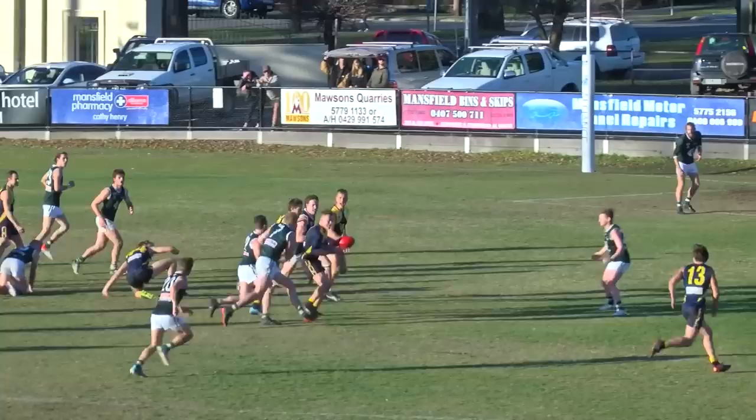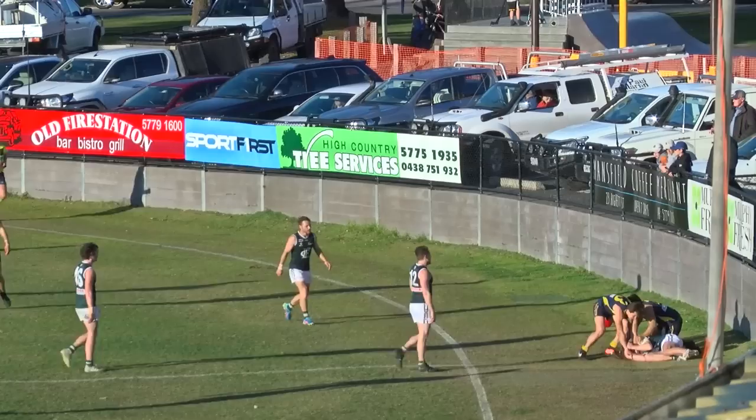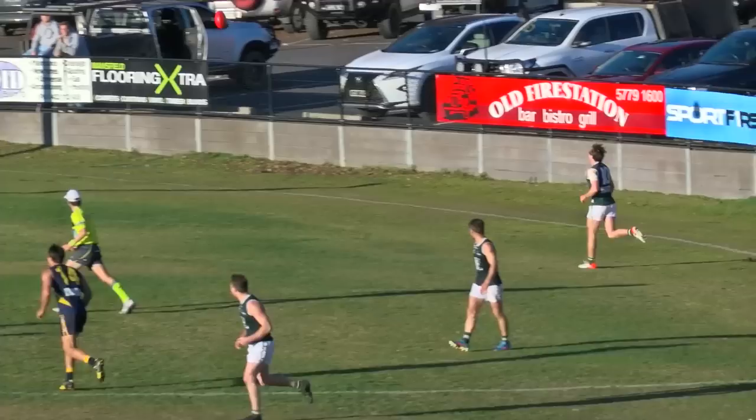This time Sheehan gets a handball out. But it's partially smothered. It comes to Herridge on 50. His handball is wide. He goes chasing it after himself. And it's gone over the boundary line. I don't think the umpire is going to pay a free kick here. Again, there's a bit of push and shove over in the pocket. And he has paid a free kick now. And it goes to Echuca.